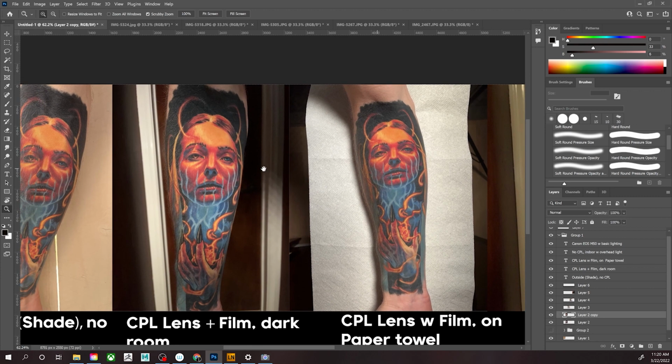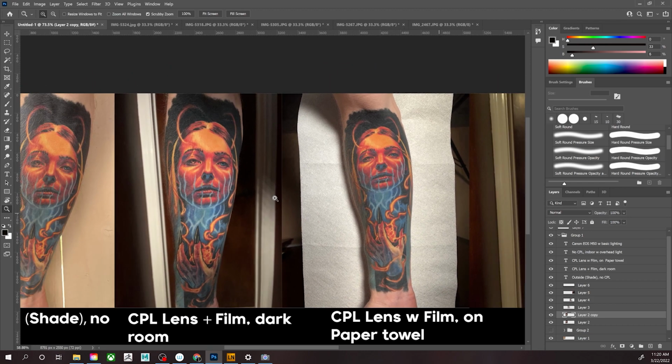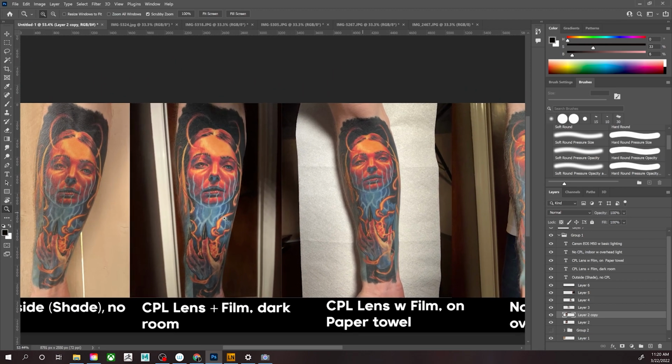It honestly is really, really close. I might not even change much of this. So this is one thing to keep in mind. Like this background here, this really bright white framing on the door, I might want to get rid of that and just knock it back a little bit and paint over it with black or something. And I'm not doing anything to the tattoo.